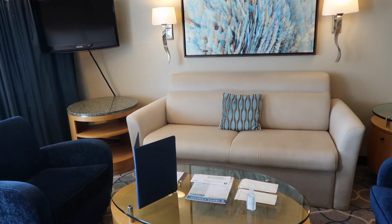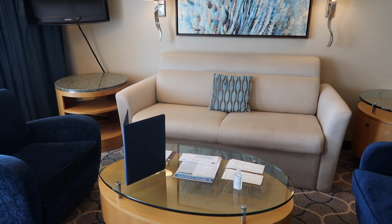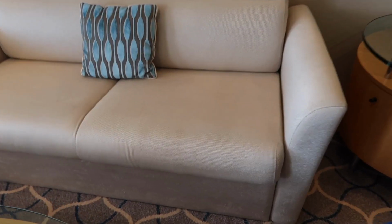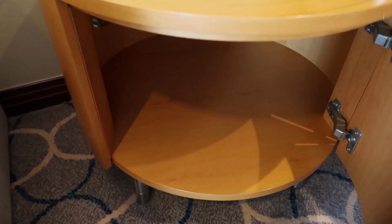This is the living area. It has two very plush navy blue chairs. Does this open? Look at all that storage in this little round table.